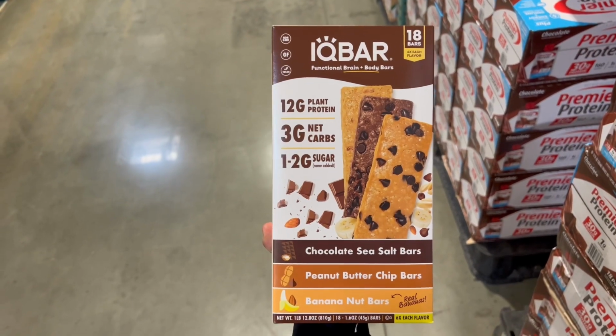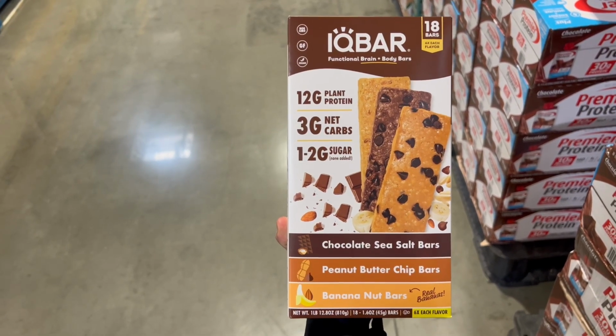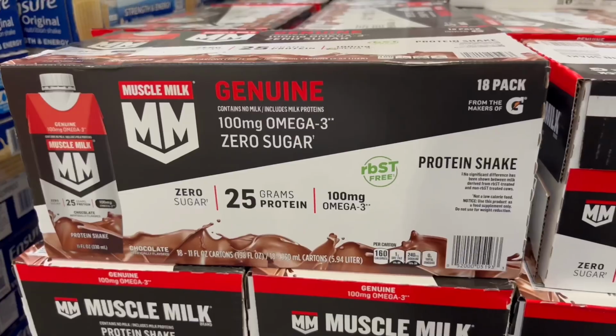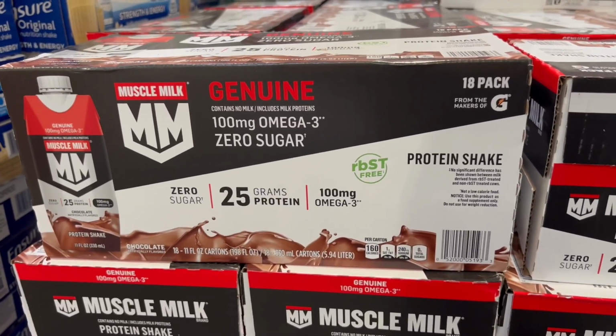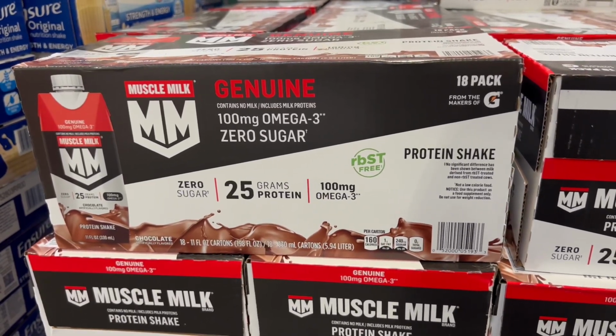I've never had these before, but the ingredients were pretty clean. So that's why I put that in, that they're low in sugar. So when you are picking your proteins, your snacks, it should always be high in protein and low in sugar. Now, I've never had this brand before, so I don't know what it tastes like, but you should definitely try it if you don't like those other brands.